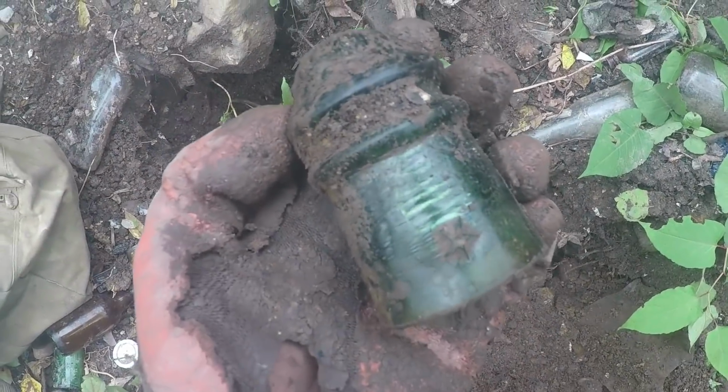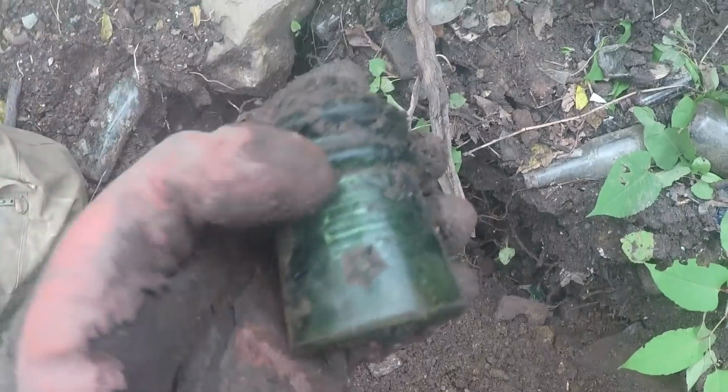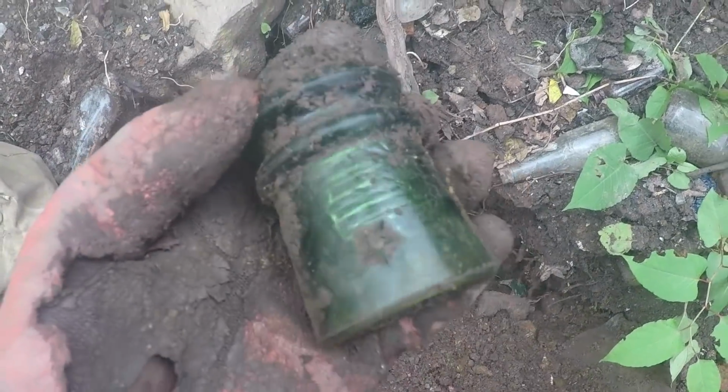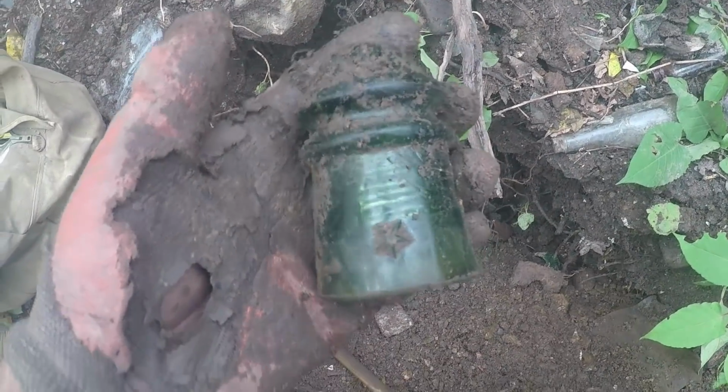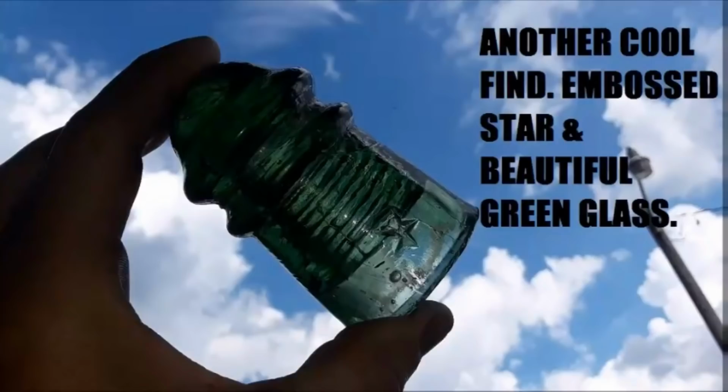Man, I'm on the insulators today. I think that's number 4. A couple have damage, but they'll look nice in my mom's flower garden on rods around plants. Boy, that's nice. Green glass. Wow. Later.